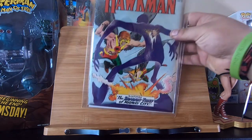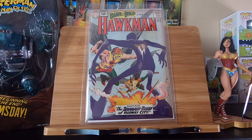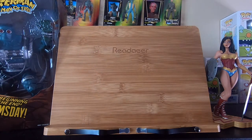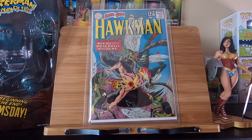And then we got number 36. I believe this is the first appearance of Shadow Thief, pretty cool villain. I mean, New 52 kind of messed him up a little bit, but whatever, shit happens. And the thing about these Hawkman ones, because I got a few more I'm gonna let you guys see, is they are high grade. I'm honestly gonna say 8.0. These books are pretty solid grades. Then we got number 42. I really like how the green pops out. Really, really nice.